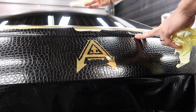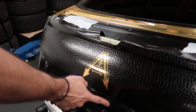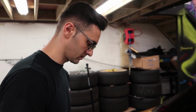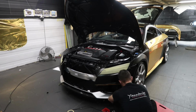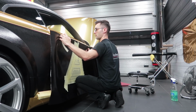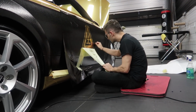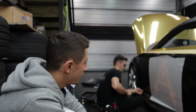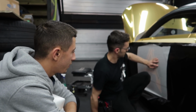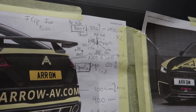This was kind of a hard thing to lay just because it needs to be perfectly straight everywhere. And it looks amazing. This is the first panel we'll actually lay with the cut-on logo. It looks very good. A lot of maths involved with this, a lot of dimensions, measurements. Well, that's spot on.